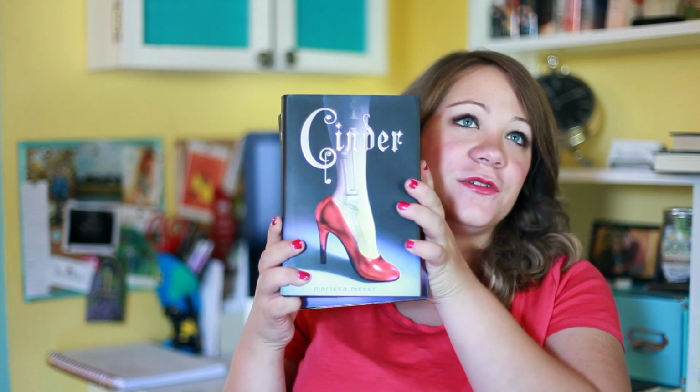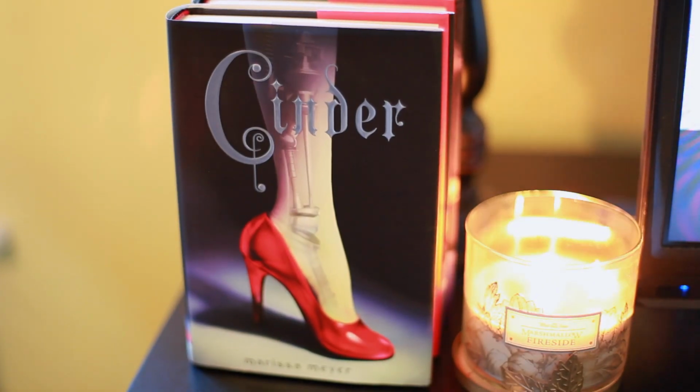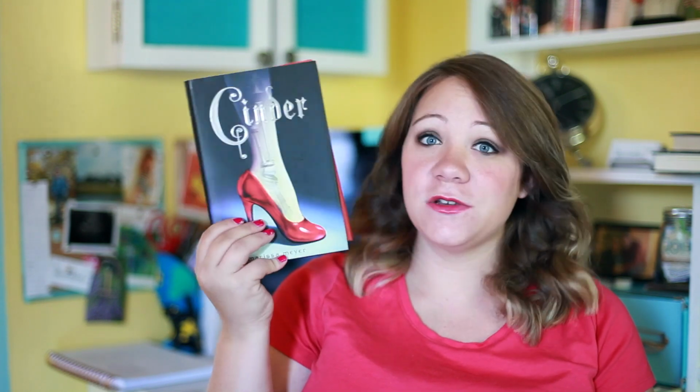Again, at number 2, I have the Cinder series, I'd say. I really love these covers because they go with the book so well, and I really love when you look at a cover and it goes well with the book. Cinder's all about a take on Cinderella, only Cinderella's a cyborg. She's in a heel, and you can see metal in her leg, so cyborgy.